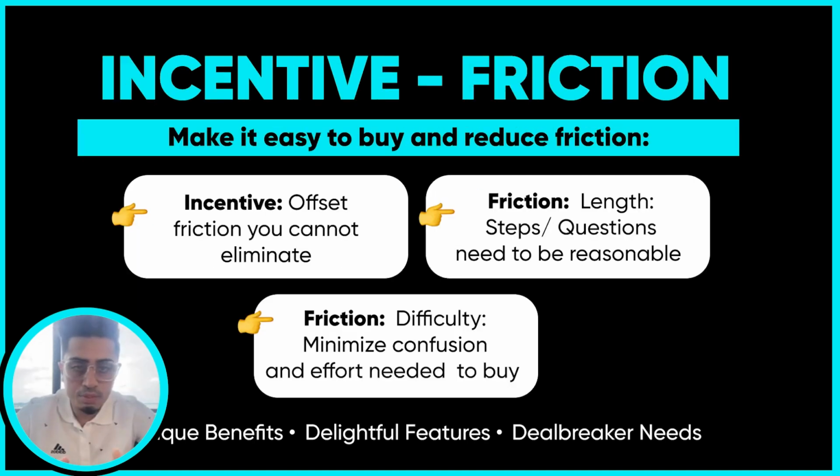Now, moving on to incentive minus friction, which is the third element of the MECLABS Conversion Framework. You are basically trying to make it as easy to buy as possible. And how do you do this? By increasing incentives and reducing friction. Now, if you're not using an incentive, you're leaving money on the table. An incentive is basically an appealing element that you introduce to stimulate a particular action. An effective incentive could be a visual that reinforces the value of the offer itself.